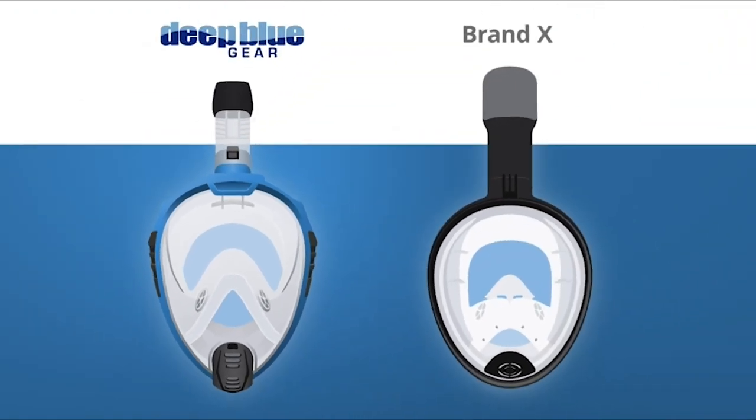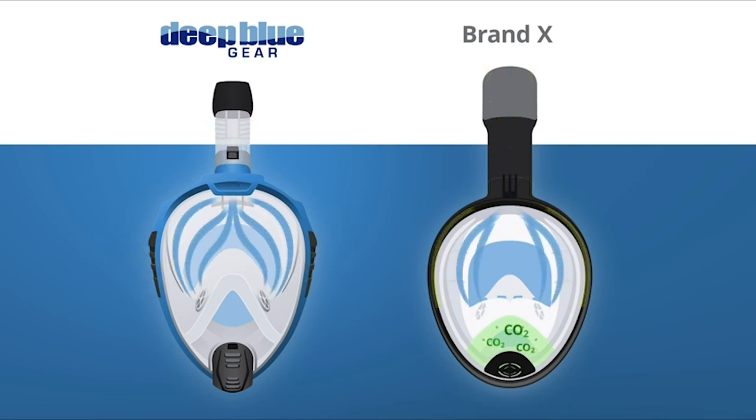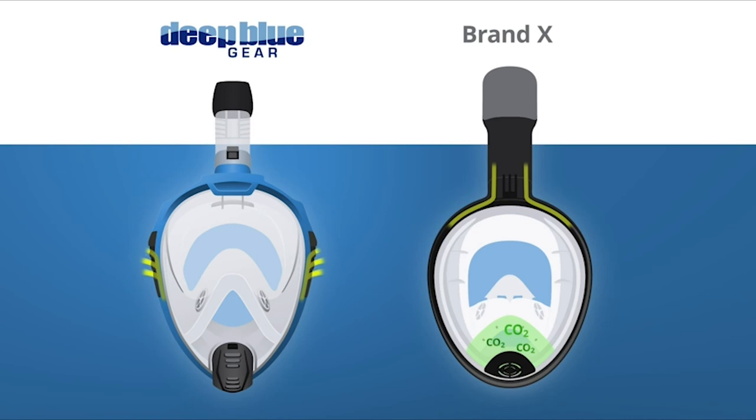Now, here's what makes Deep Blue Gear your best choice. Our full-face snorkeling masks expel air through the side purge valves, making your breathing effortless while safely removing virtually all carbon dioxide-filled air from the breathing chamber. Other masks require exhaled air to travel the entire length of the snorkel tube to exit the mask, subsequently leaving behind an excessive amount of CO2 in the breathing chamber.